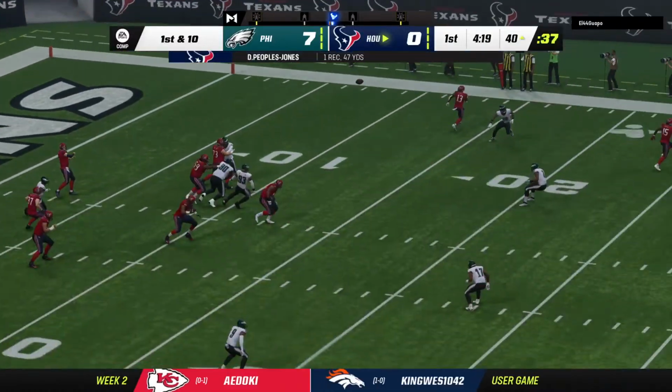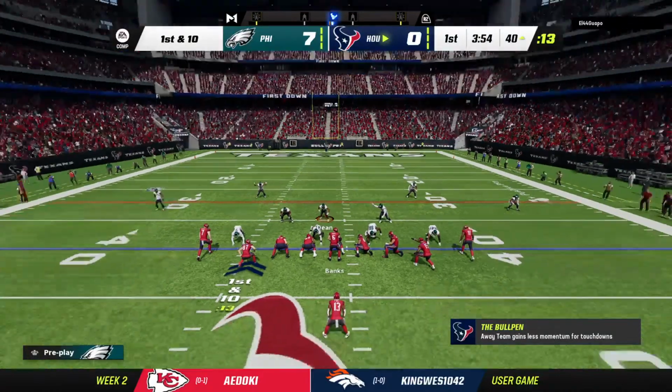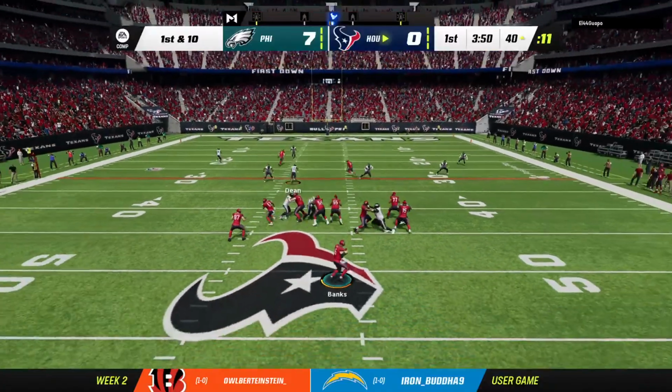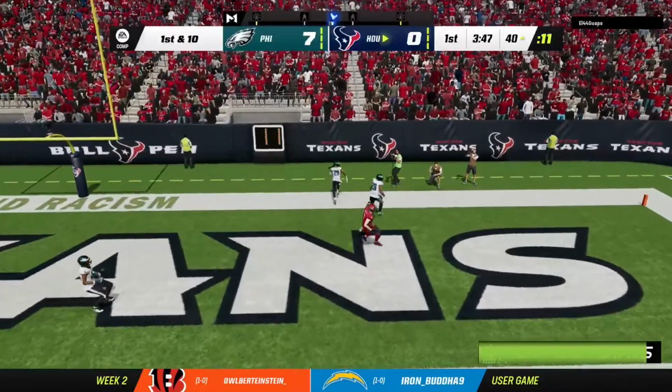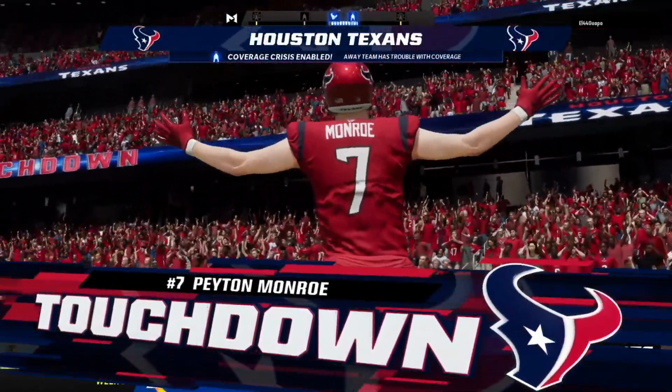As we've seen over the years, offensive coordinators will often ease their way into drives. Many of them don't want to risk a turnover or put their defense in a bad spot, but not in this case. Not at all. Forget about easing into it. They took a shot. It worked. And got his man. It's caught. Touchdown, Houston.